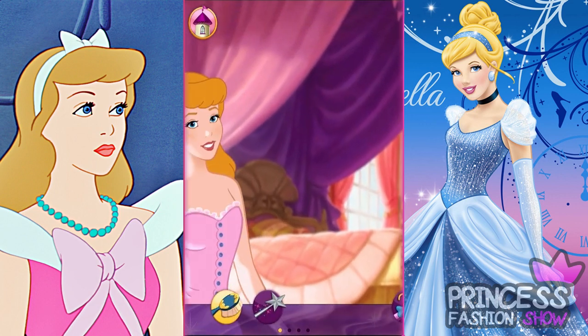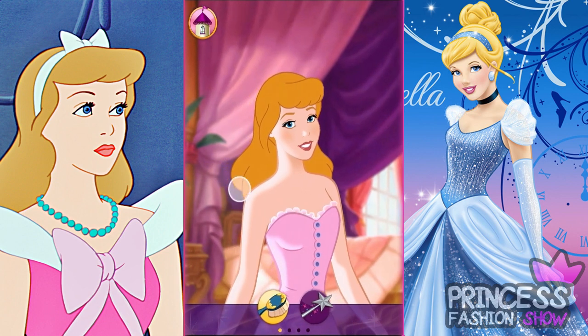Wonderful! Now, will you help the princess get ready? Tap and drag your finger along your princess's hair to create hairstyles. Swipe along the tray when you're ready to dress or add accessories to your princess.